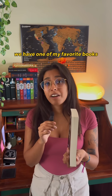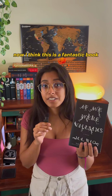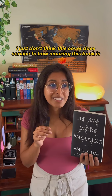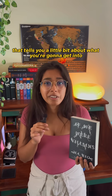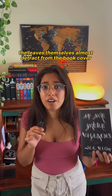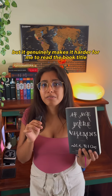Next up, unfortunately, we have one of my favorite books, If We Were Villains by M.L. Rio. Now, I think this is a fantastic book. I just don't think this cover does service to how amazing this book is at all. Personally, I like an artfully designed cover that tells you a little bit about what you're gonna get into, and this gives me nothing. The leaves themselves almost detract from the book cover, and I don't know about you, but it genuinely makes it harder for me to read the book title.